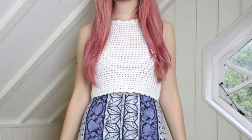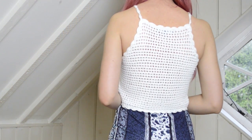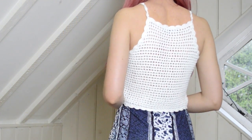Then I got this crochet crop top. I absolutely love this. It's a really good fit. I like that it's cut in at the front, but unfortunately this means you can't wear a bra with it. And obviously it's crochet, so it's a bit see-through in this general area. So the best thing to do is to get a strapless bra or some of those stick-on nipple cover thingies. Or if you don't care, then just go for it. And the top is £20.